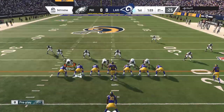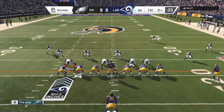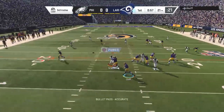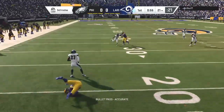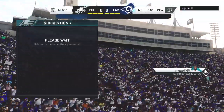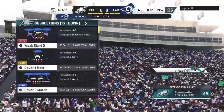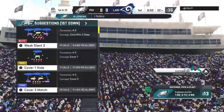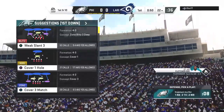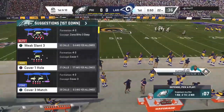Mike, number 53. Mike, 53. Ready? Goff on 3rd down. And that one's complete to Gurley. And he is going to get the first down as he covers up after a pretty good shot there. Officially a gain of just a yard there, but they do convert on 3rd and inches. 1st and 10 at the 22-yard line.